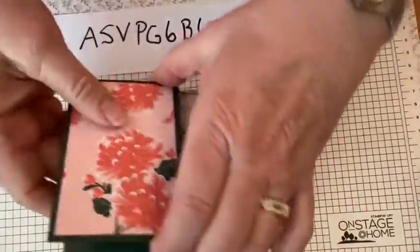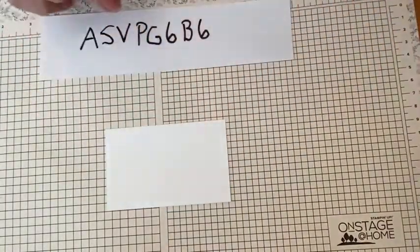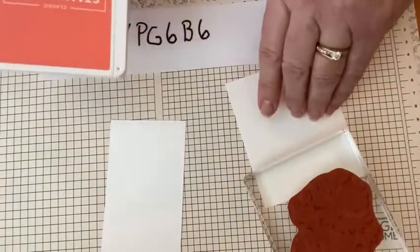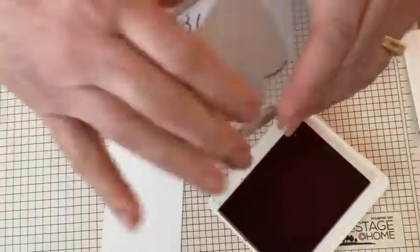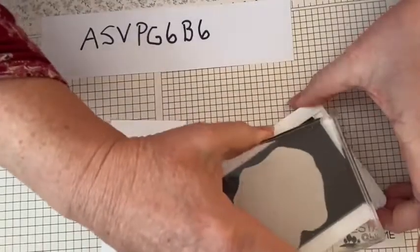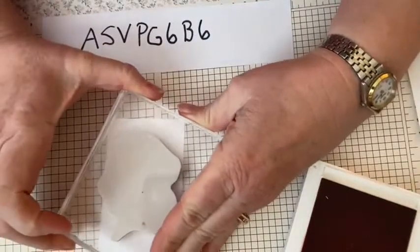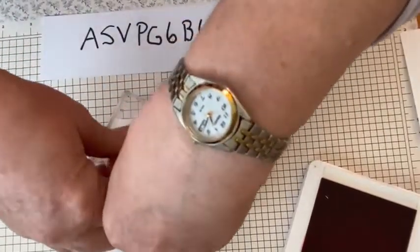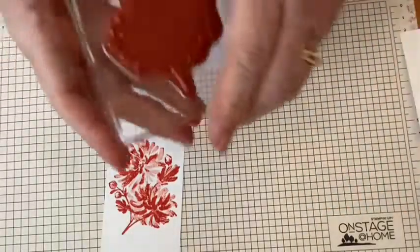Okay, so next thing I want to do is stamp and cut out the chrysanthemum that's going to be on the front, because I want to actually try something a little different with this that I didn't do on the other one. So if it doesn't work, we'll just have to come back. All right, so first thing, I cut this kind of small because I wanted it to be able to go through my little baby cutter. There we go. So that's a full strength one.